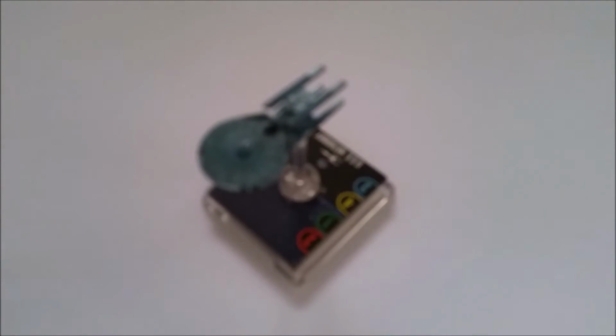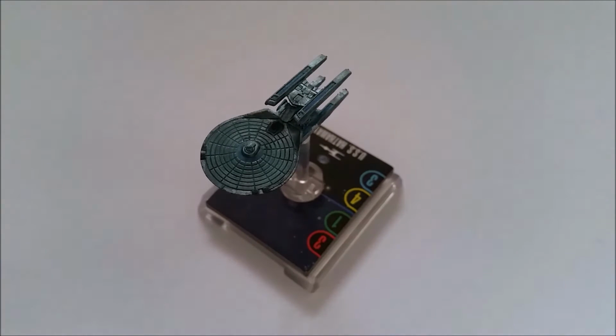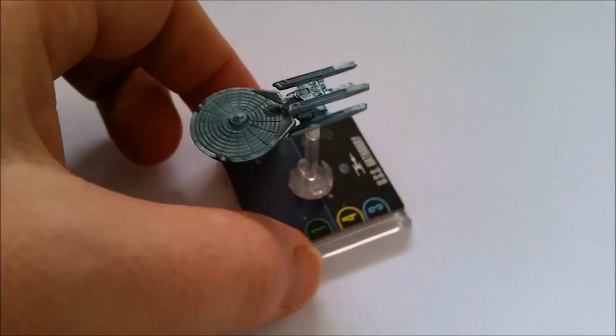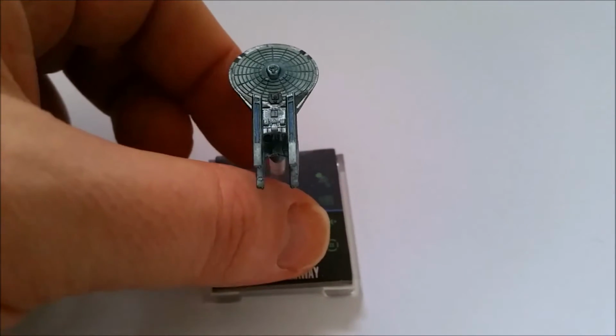Hi guys, here we are, and it is the second ship from Wave 20 of Attack Wing, and it's the USS Hathaway, seen in the second season Next Generation episode Peak Performance. Constellation class starship with those lovely 4 warp engines. Model itself is pretty small.